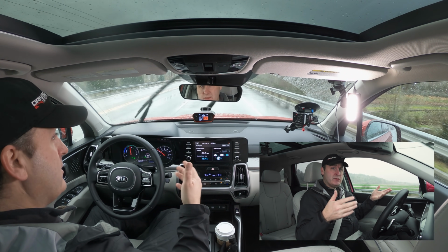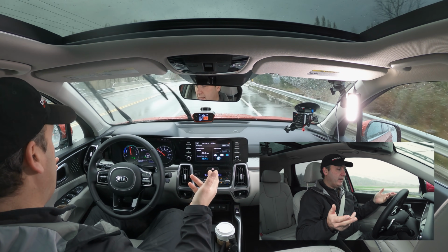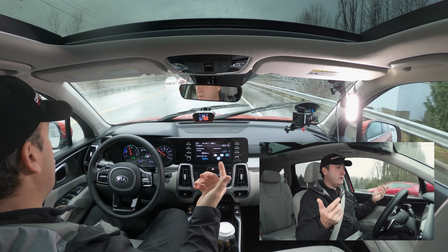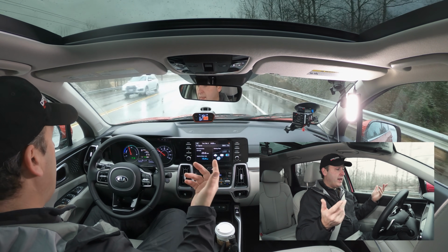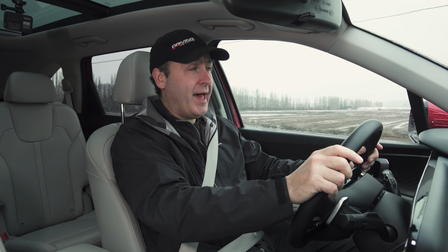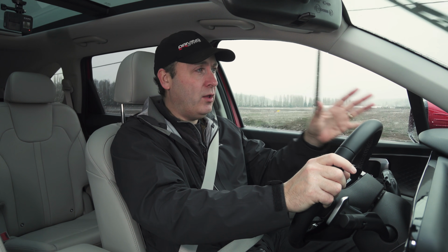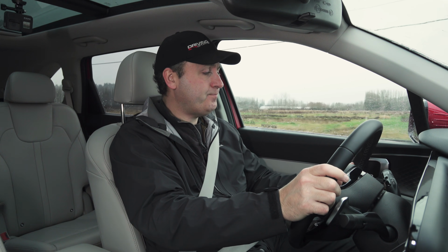What are we at? 5 seconds, 6, 7, 8, 9, 10, 11, 12, 13, 14, 15, and now it's telling me to put my hands on the wheel. 15 seconds is pretty good. That's a very confident system. And I'm actually really impressed that it's doing it in weather as bad as this. We've seen some other systems just throw in the towel when it gets this wet. Audi, for example. But Volvo and Subaru will deal with this no problem.